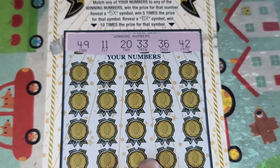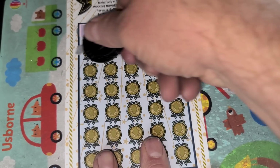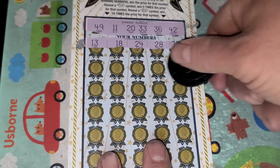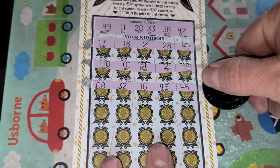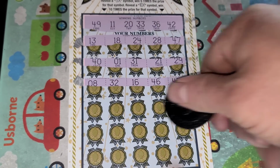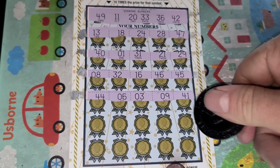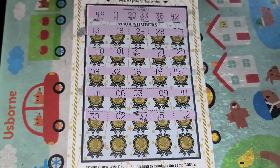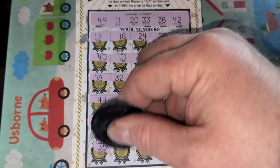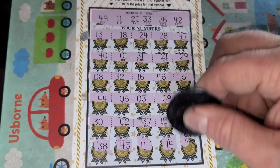11, 20, 33, 36, 42, 49. Last row. We got an 11. Finally.